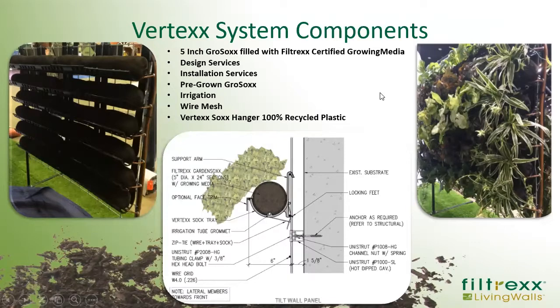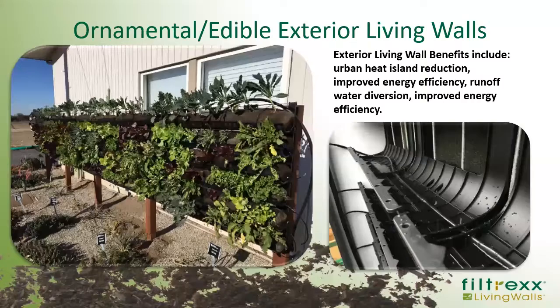So again, we'd like to just present another alternative to the vertical living wall world. There's quite a few systems out there. A lot of them are great, and we've come up with one that we think is cost effective and can provide a successful planting environment vertically. So we're going to look at 2 more slides, and then we're going to get into some case studies.